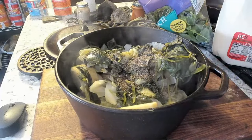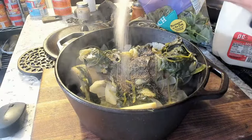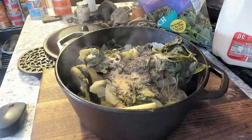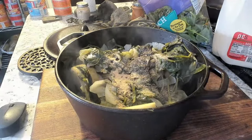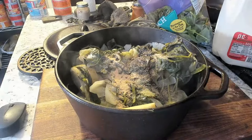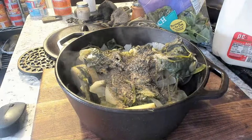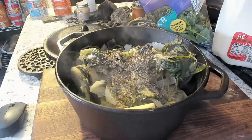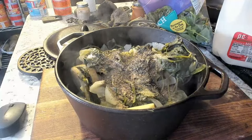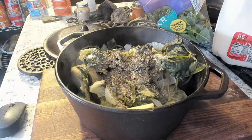Some garlic powder. There we go. Little bit of dried basil, not too much. I find that the basil tends to overwhelm it. Parsley, and it seems like, oh, come on, hold on. Damn it.